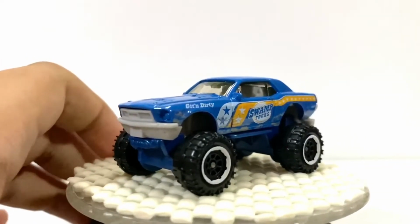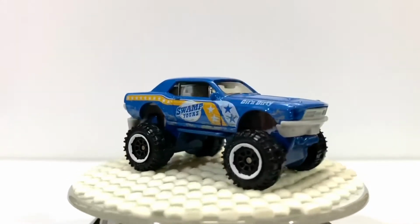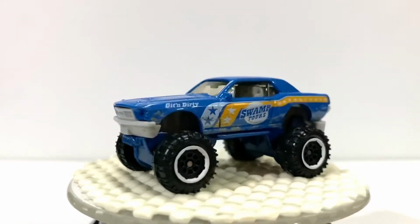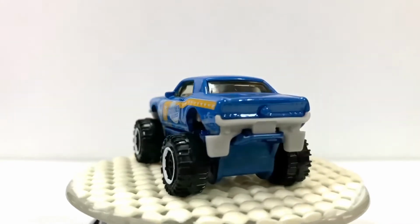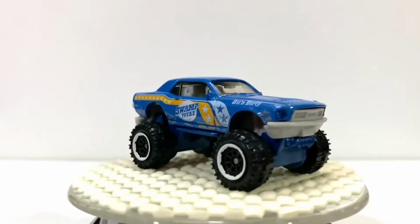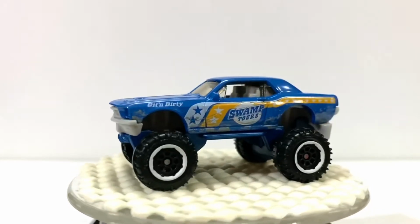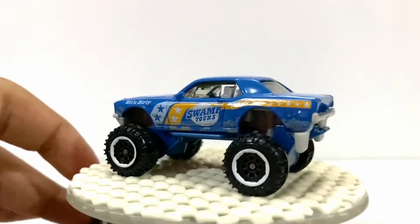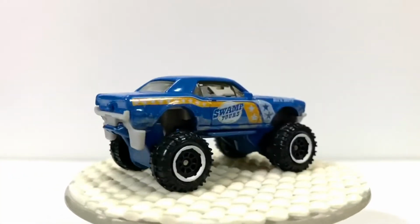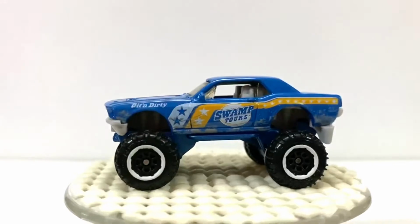So first up in the pack is this '68 Mustang. So this is a 4x4. Some of them call it a Mudstang because this is a 4x4 off-road car. I like the color, it's in blue. Some releases of this one before in the Mustang series. So it says Ford Bronco on the side with a yellow and white stripe with stars. This is deep and dirty.